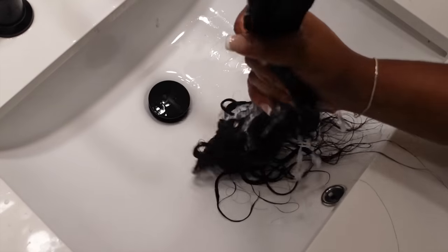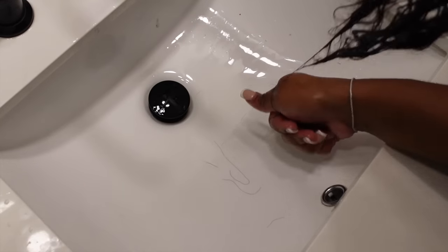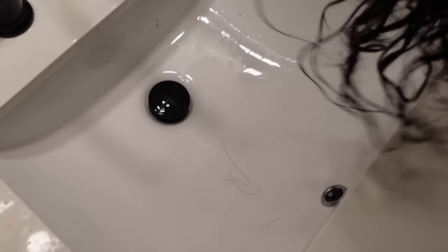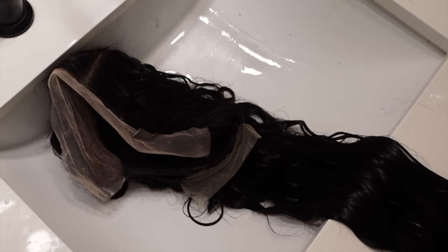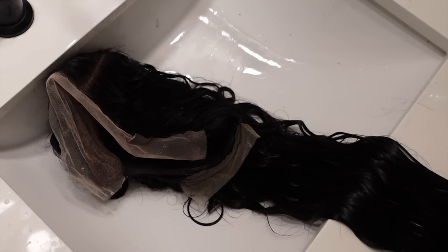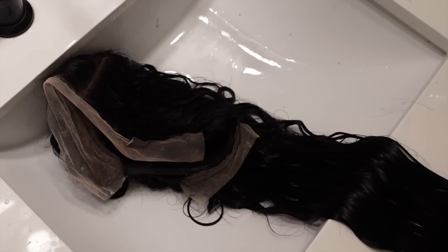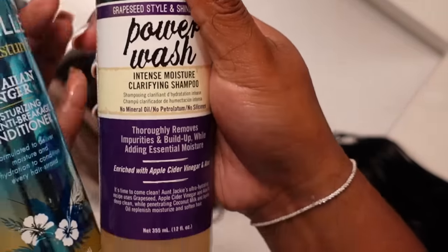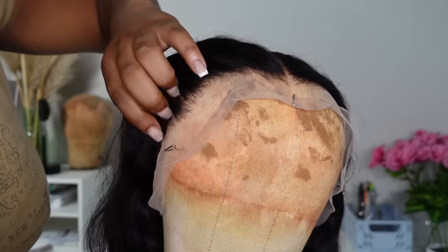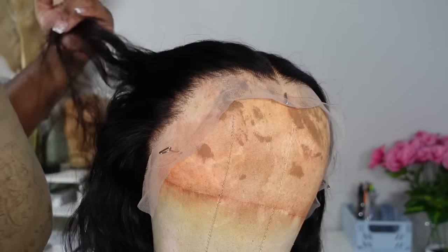So after I've done that, I just went ahead and washed the rest of the actual hair with just a moisturizing shampoo, and I let it condition for a few minutes as well. And then I just let the hair out dry. I let the hair air dry overnight so I can go ahead and pluck it. Here we are the next day. The hair has fully air dried.